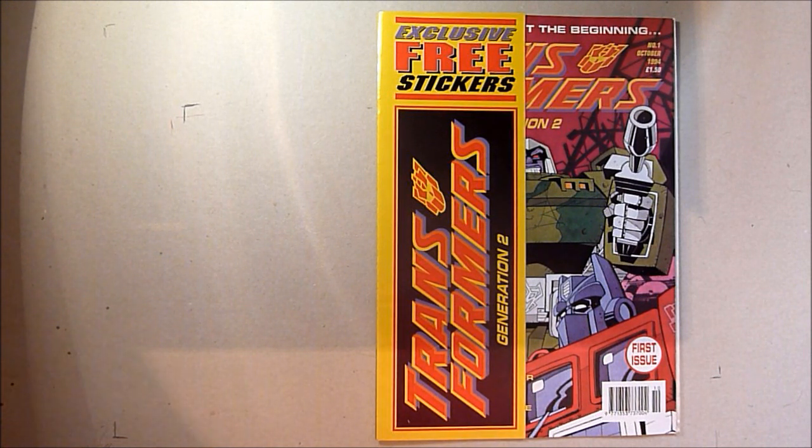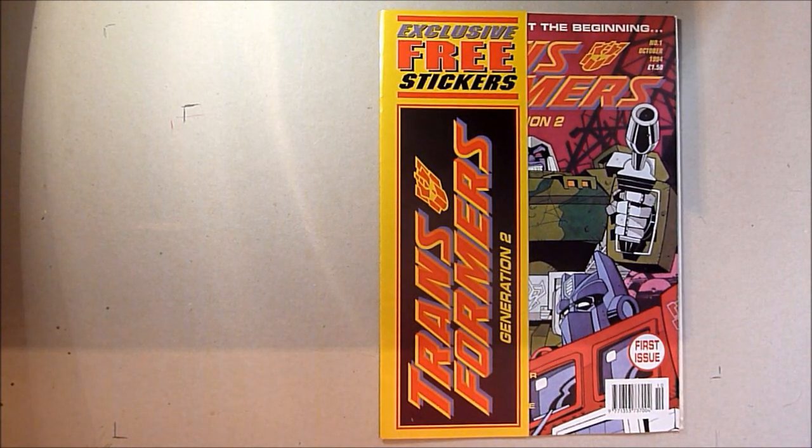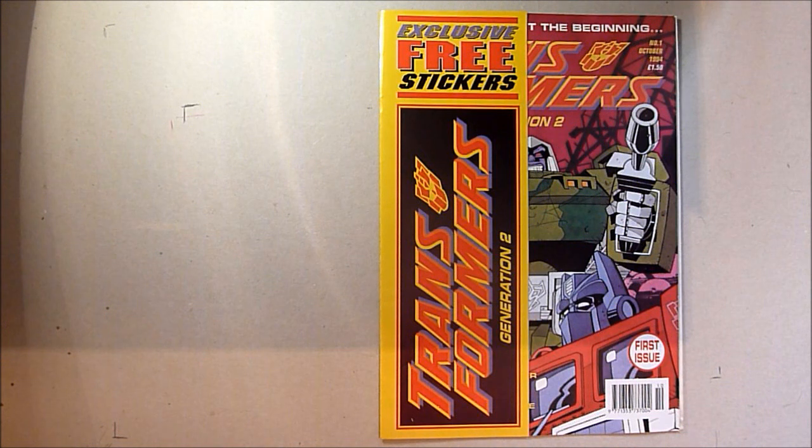So, after the events of part 3, in which many of you may have thought that there wasn't any other Generation 2 comics, well, this one is the ill-fated Transformers Generation 2 UK comic that came out literally, I think, about a month or two after issue 12 of the American one actually came out. So this one started just as the other one got cancelled, basically. At the time I thought, wow, that's pretty cool.